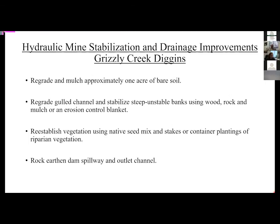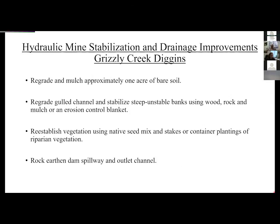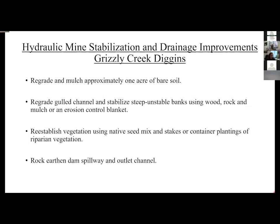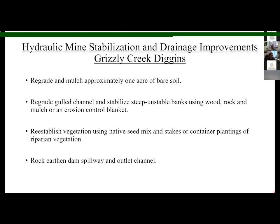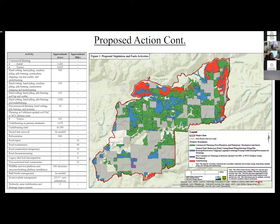The table on the left provides the approximate acres and miles of each activity. We have approximately 9,000 acres of commercial thinning, and approximately 4,000 acres of hand cutting, hand piling, and pile burning. In addition to that, we have an underburning total of around 10,000 acres. Hazard tree removal will be conducted throughout the project area as needed.